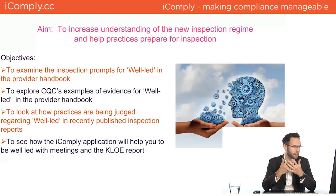So we have some objectives here. The first one is to examine the inspection prompts for Well-led in the provider handbook. So I'm going to be looking at the provider handbook, looking at the prompts. We're going to do a little bit of an exploration of that. We're going to explore the CQC's examples of evidence for Well-led in the provider handbook. They do give a list, but they do say it's not exhaustive, but we'll look at that. We're going to look at how practices are being judged regarding Well-led in the recently published inspection reports.